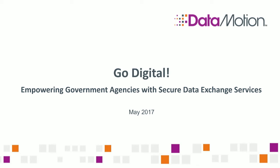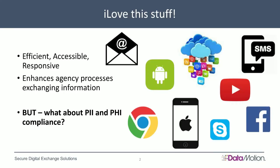Let's face it, people love their mobile devices, apps, and services, and for good reason. They're efficient, they're accessible, and they give immediate results. And people now expect their business organizations to provide them a similar experience, and that includes government agencies. You may have heard the term the consumerization of IT. This trend has raised the bar on serving your citizens and your employees, which is challenging in and of itself. But when the information includes personally identifiable information or protected health information, migrating existing processes can violate regulatory compliance.